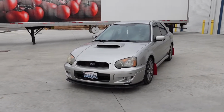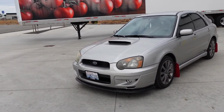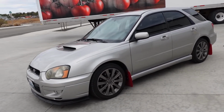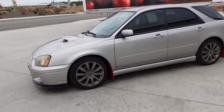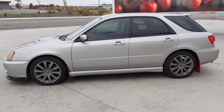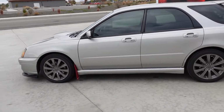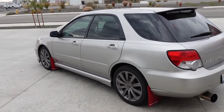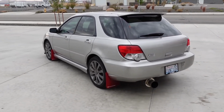Well, here it is, you guys. Here is my new project. It is an 05 Subaru WRX wagon. I am pretty excited about this. I've been wanting a manual vehicle and it's all-wheel drive and turbo, so that's just a bonus on top of that. And I got this for pretty cheap, so I cannot complain.